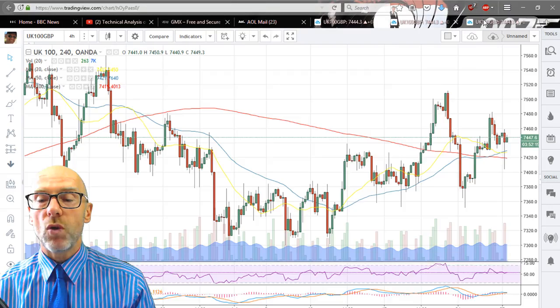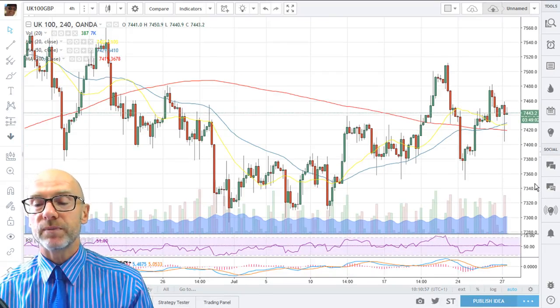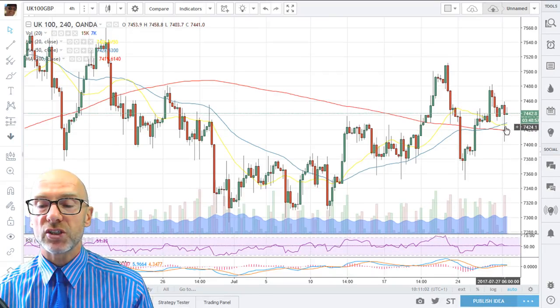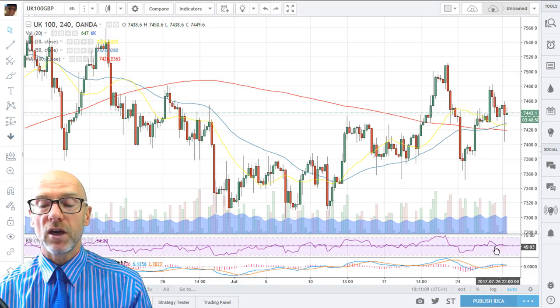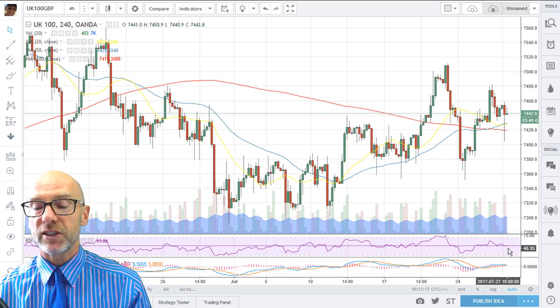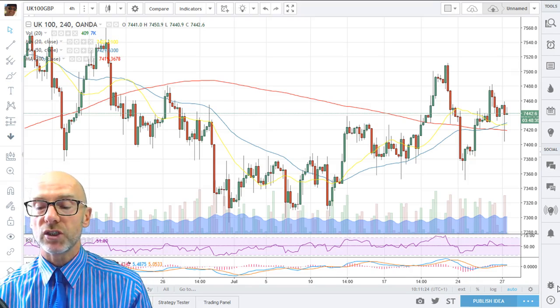On the 4-hour chart, here again a slightly mixed picture. The 20 is just starting to roll back up. The 50 average is okay, but the 200 is moving down. On the RSI, again, it's marginally above 50, 51.94, but looks like it's in a short-term downtrend. And again, the MACD showing no upside momentum as they flatline, but are marginally above the zero.